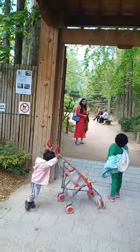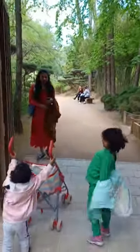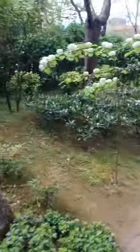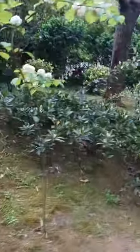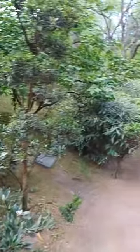Pierre-Baudis Japanese Garden. And this is how the entry looks. Pierre-Baudis Japanese Garden entry. As we are heading towards the garden, we've already come inside, we're just reaching the play area.